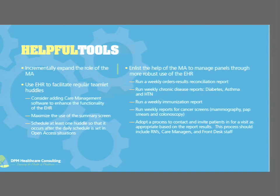So here are some helpful tools, things that have helped me, things that have worked for me and the groups that I've worked with, is incrementally expanding that role of the MA. We're probably going to do a pharmacology course for medical assistants that is going to be very basic, but at least give them exposure to the names of medications and particularly the difference between generic and brand name, which seems to be a big confusing factor. So we're looking to do that with this group where we're expanding the MA role.